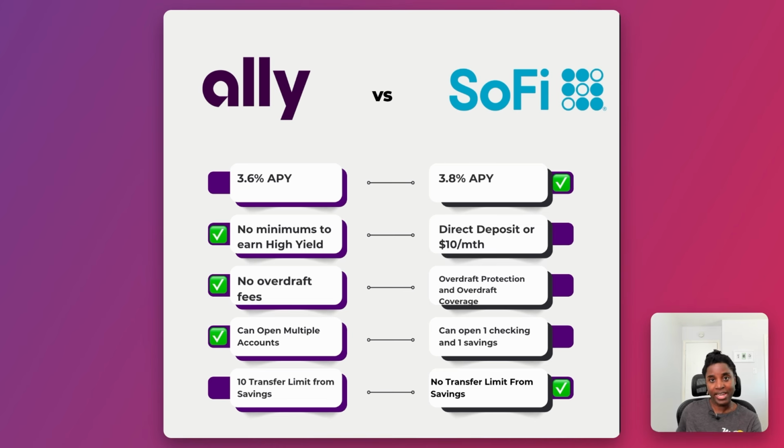SoFi eliminated all of those rules when it comes to transferring from your savings account. Ally, there's a 10 transfer limit from your savings account. So when it comes to comparing that, SoFi is going to be the winner for that. You can make as many transfers from that savings account without really having any penalties. Versus if you do that with Ally, you go over that limit too many times, they are going to say, oh, you're using this like a checking account. We're going to close this account out for you.